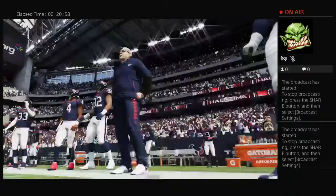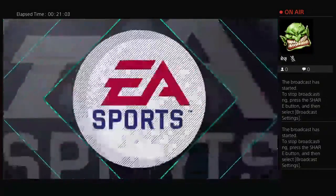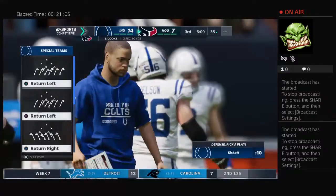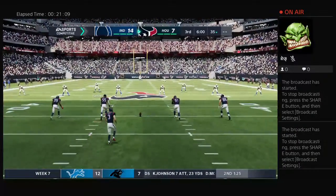Let's just lean on the word good here, partner. Good way to start the second half. Good safe throw, and a good quick first down as well. The second half upon us sooner than we bargained for. Week 7, second half. Let's do it.